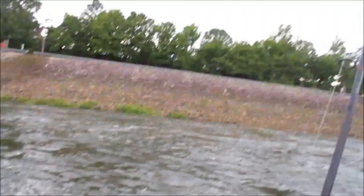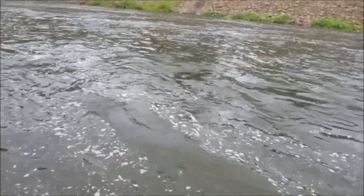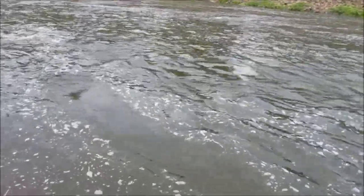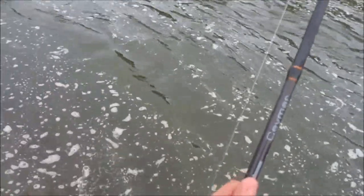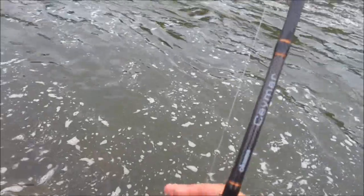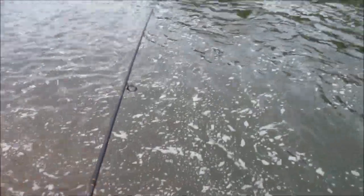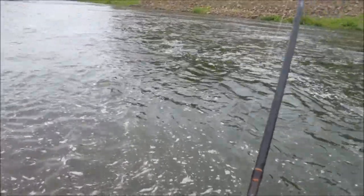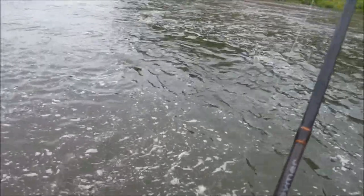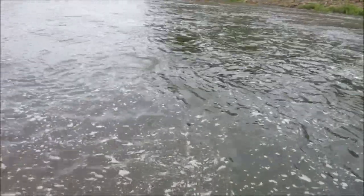Oh my gosh. Two fish in a row, guys. And it's not a gar either. It's another buffalo. I got 17 pound line. I hope it's enough. It's enough for most of them in here, as long as I got a good knot. It's this current that gets me. Guys, I can't believe I just caught two buffalo in a row, back to back.